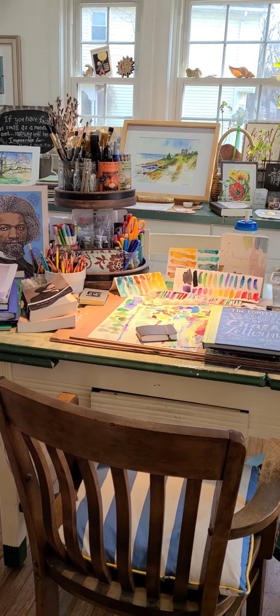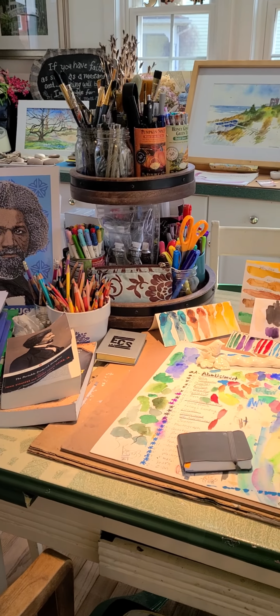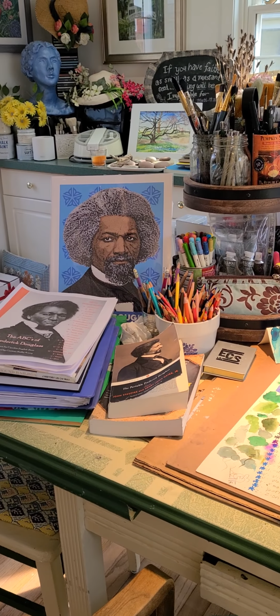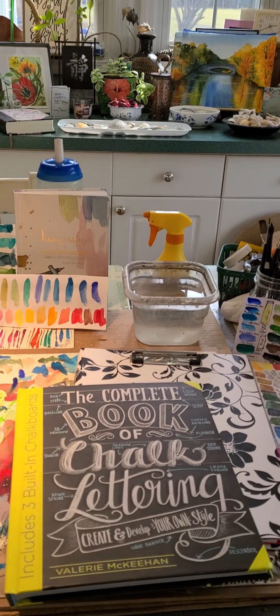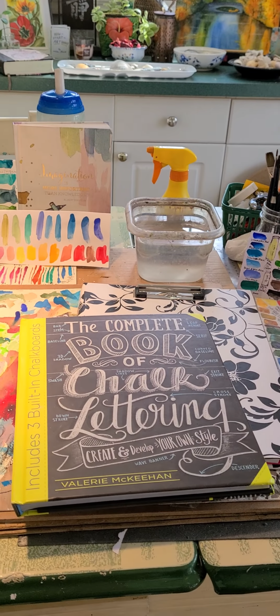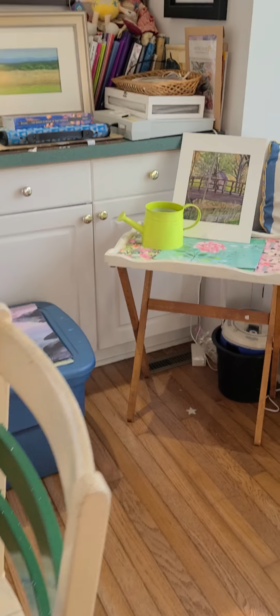If you can sort it all out, I have a lot of things going on all the time. I'm working on a children's book, illustrations for Frederick Douglass, the ABCs of Frederick Douglass, and I'm working on a chalk painting for a barber shop right now and other watercolor things. I'm always doing something.